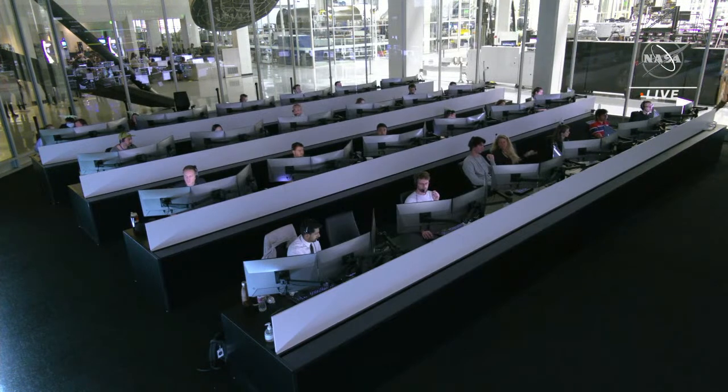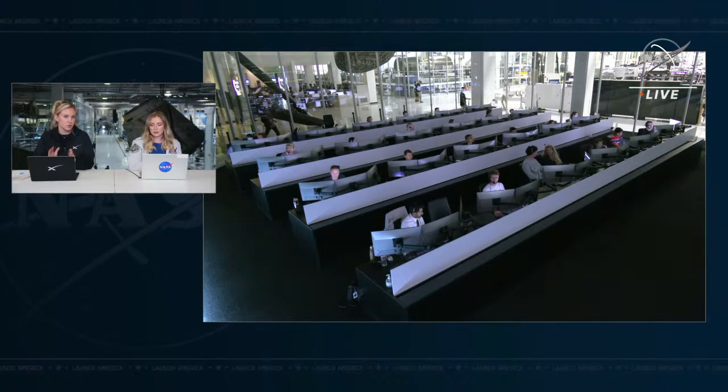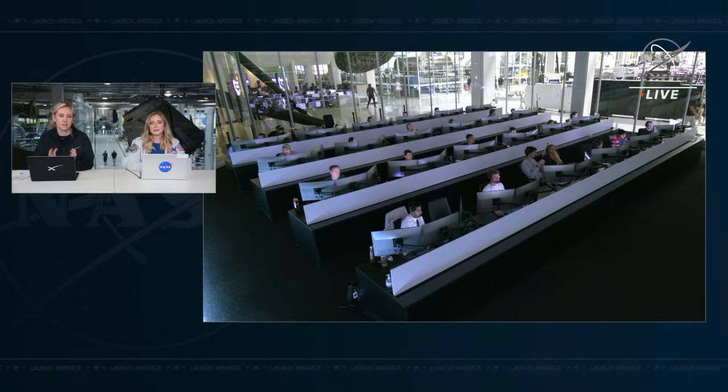As you just heard there, we just got word that Dragon exited the keep-out sphere. As Sandra mentioned, it's an imaginary boundary around the station. The next event that we are standing by for is for Dragon to exit the approach ellipsoid. I just want to mention real quick that view on screen there is SpaceX Mission Control, which is just to the left of Sandra and I. That's where SpaceX Core, or Crew Operations and Resources Engineer, Jake Vendel is standing by.